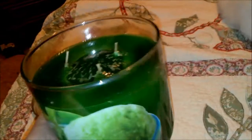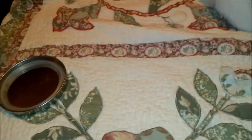It is freaking amazing. A perfect summer scent. I'm hoping they restock this scent, because I will buy 2 or 3 and I will burn it all summer. That's how good it is. And I'm extremely jealous that I don't have one for me. But oh well. So I got that for him.